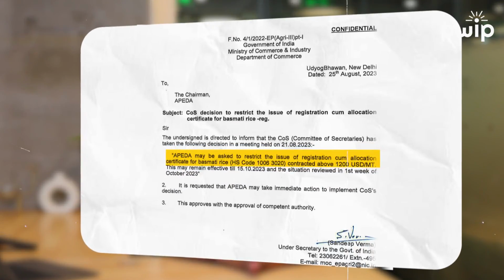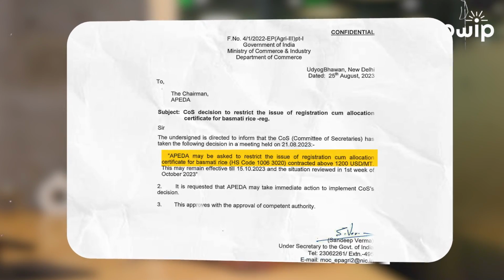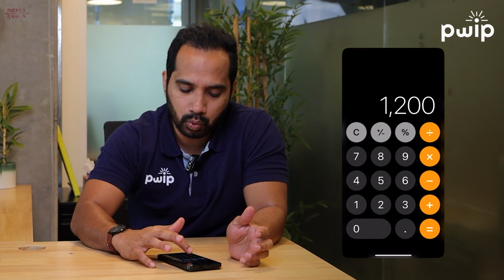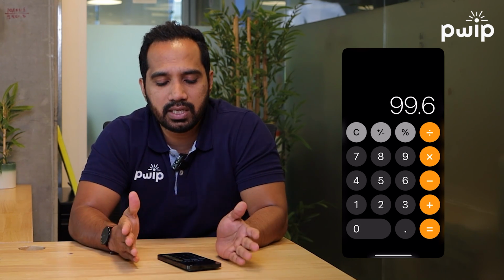So steam would be about 90 plus, and the raw is about 90 to 100 rupees per kg. From an export perspective, what happened to Basmati was that the Indian government recently introduced an MEP, a minimum export price, which had to be $1,200 per ton FOB. So I'm quickly taking my calculator out here, and what I am doing right now is 1,200 into 83, for example, which is 99.6. So the government was saying that your FOB price has to be a minimum of 99.6 rupees.